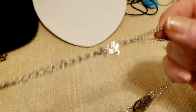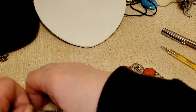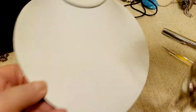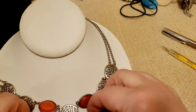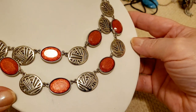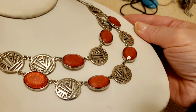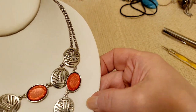This is nice. This has a nice heavy feel to it. Silver tone, with, I don't know how I would describe this color. Maybe a burnt orange with these silver textured circles, two-tier.